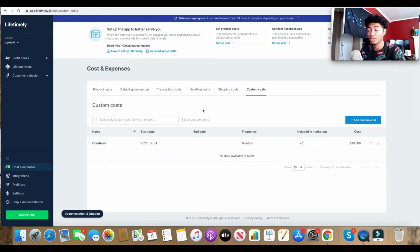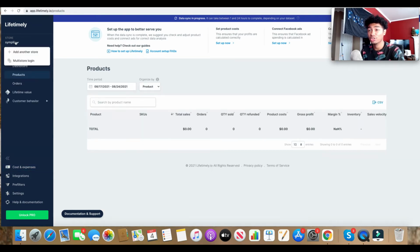And what that will basically do is tell Lifetimely that you have this custom cost every single month, and what it'll do is divide that cost on a daily basis per month. That way, just for one day, you're not automatically just going to be hit with a $100 cost. And then with this tool as well, you guys can add multiple stores to it, so that way you don't have to log into all these different accounts to know exactly how much you made or how much you lost that day.